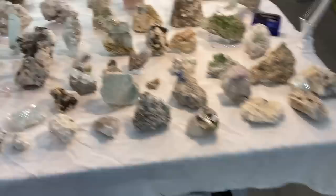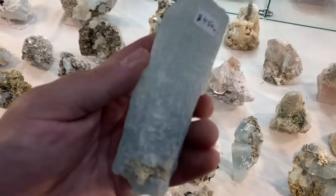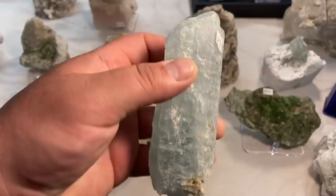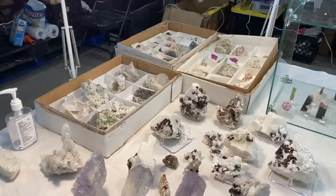Snake. I love snakes. All these East Indian and Pakistani minerals. Some apophyllites and aquamarines. I love Pakistani minerals. Is it kunzite or morganite?